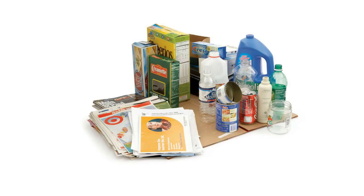We want your piles to look like this. So in this pile, you only see paper, clean plastic, clean glass, clean food jars. You want to make sure that your pile looks like this. You don't see any dirty spaghetti sauce, you don't see a dirty diaper, you don't see leftover food. It's a nice, clean, recyclable pile.